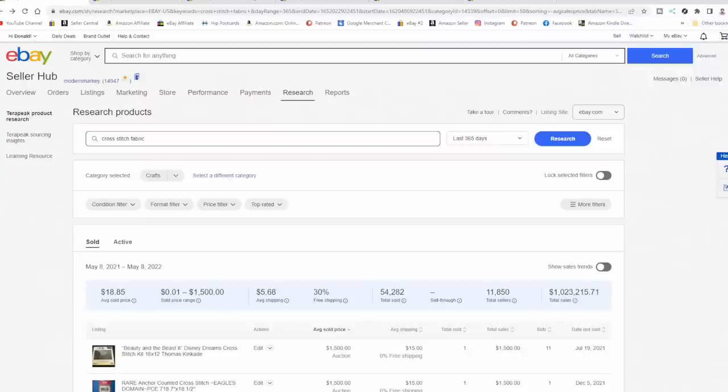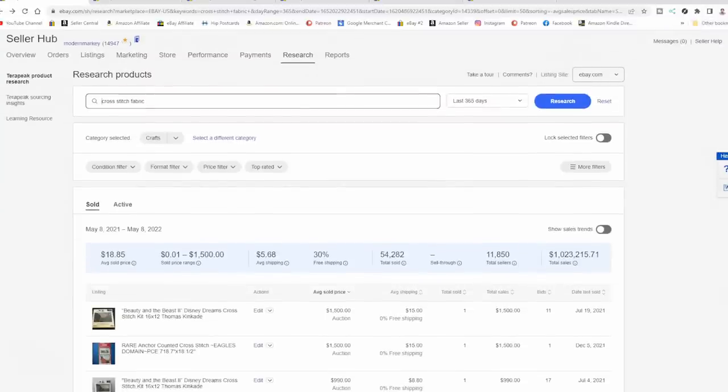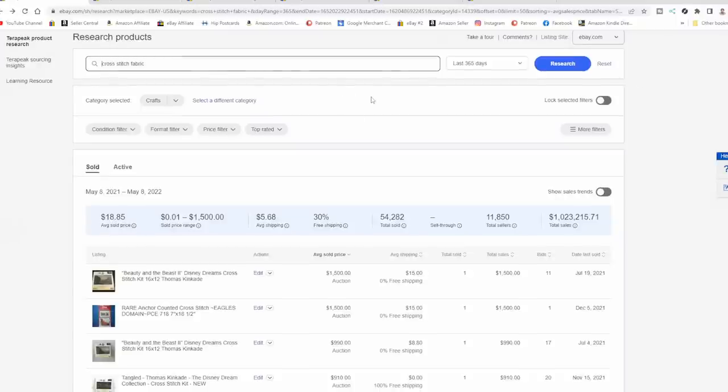So let's go look at some just to give you an idea on the horrendous amount of value in these sorts of things, as well as some of the best places to find them overall. So we're in Terapeak right now, and I've just typed in cross-stitch fabric. That's all I've got typed in here. And you're going to see right off the bat some very horrendously high prices.